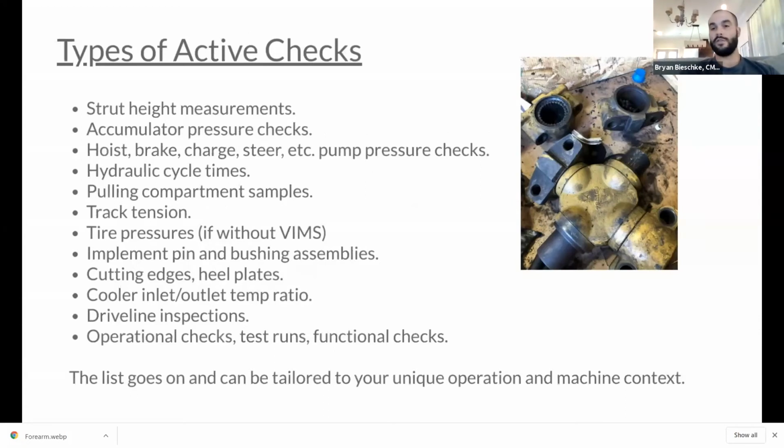Those of you working heavy equipment, you should know hydraulic cycle times are so valuable, man. And also we try to trend them when we can, right? Sometimes time doesn't allow, right? But hydraulic cycle times are giving you a tangible understanding of the condition of your hydraulic circuit. So keep that in mind. It's a very good one. Sometimes it takes time to warm the machines up, but ideally if you're pulling them out of rotation, they're already warm, and you can get some good, accurate hydraulic cycle times.